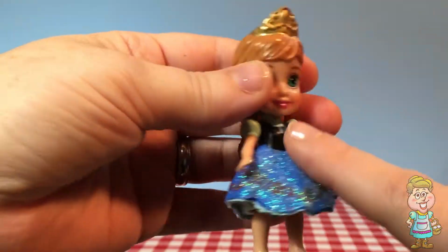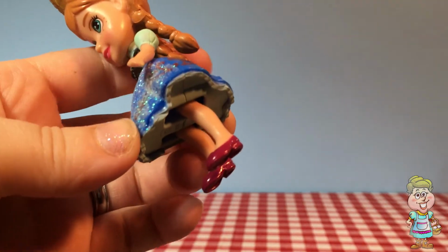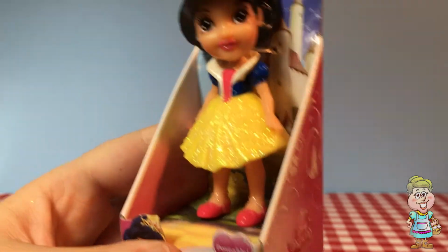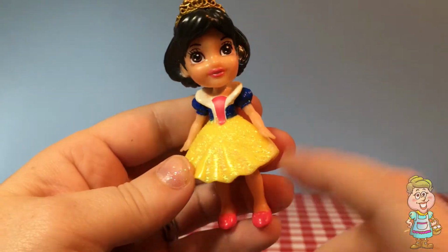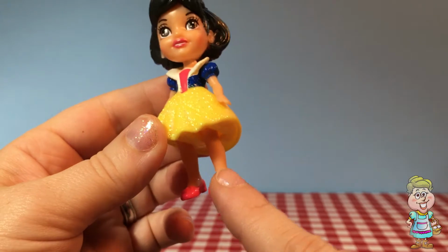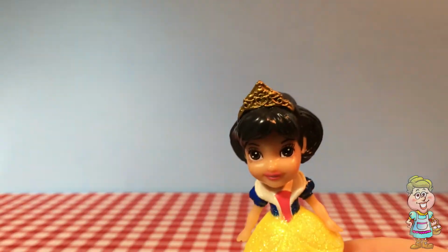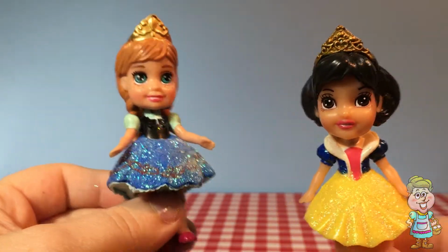and a sparkly blue dress and little purplish shoes. And let's see who we got last. This is Snow White. Oh, so cute. She has a yellow skirt and pink shoes. And they both have crowns on because they're princesses.